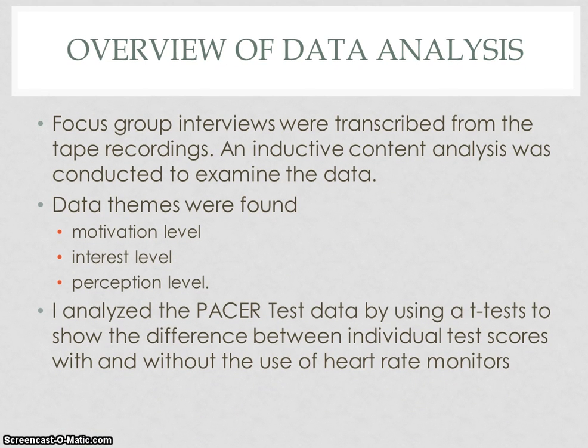Overview of data analysis. An inductive content analysis was conducted to examine the data, and 3 themes were found. The data themes included motivation level, interest level, and perception level. Then I analyzed the PACER test by using a t-test to show the differences between individual test scores with and without the use of heart rate monitors.